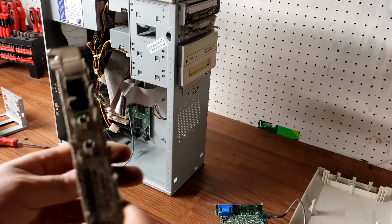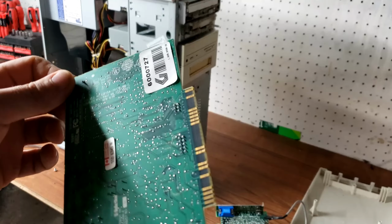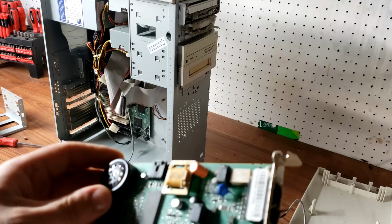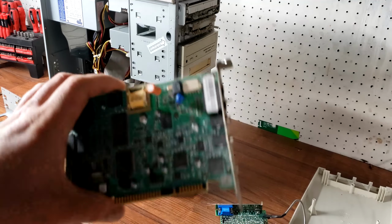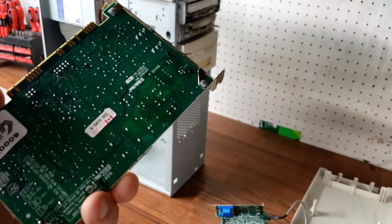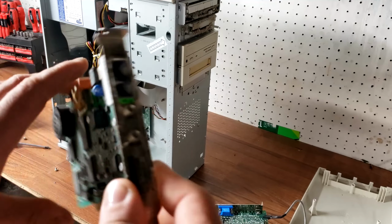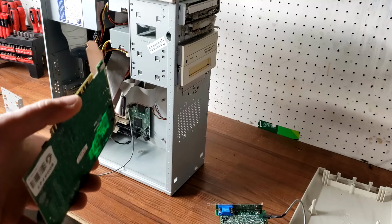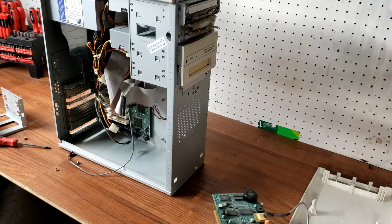All right, we have a generic Telepath modem card, which is probably not going to be all that useful considering it's a modem card. I have a lot of these modem cards, not Gateway specific, and I haven't really found a use for them yet. I think it'd be kind of neat to network some of these computers together, like my 486, maybe my Windows 95 or Windows 98 one, but I don't know how I would do that.